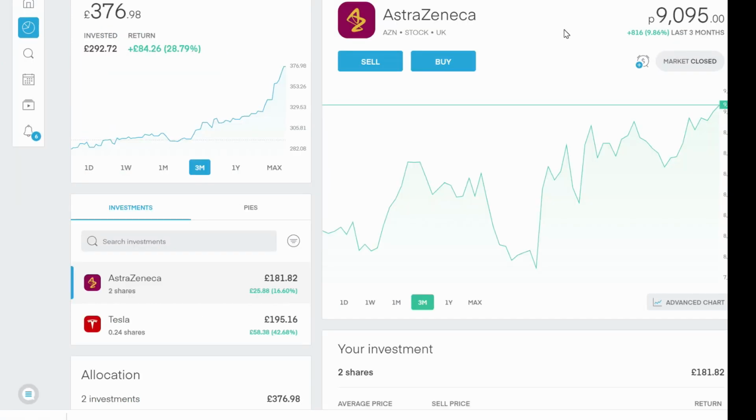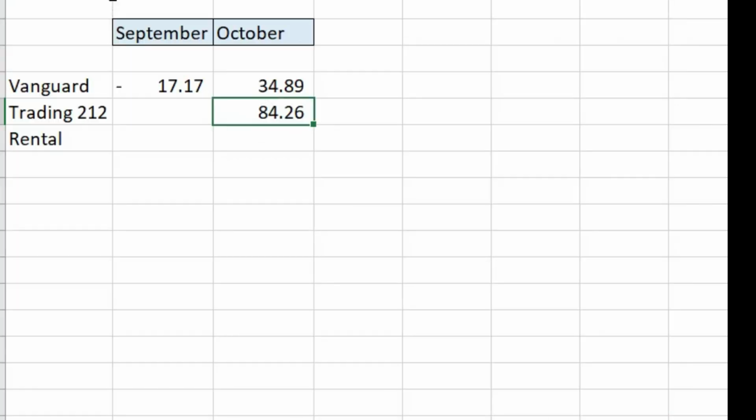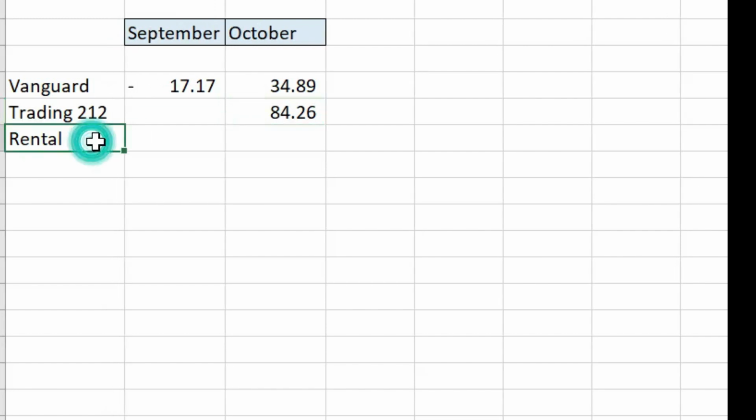So I'm just going to add these to the spreadsheet now. So I'm actually going to include all of this gain to date in my September and October results. So £25.88, I'm just going to put them in October, and £58.38, which again I'm very shocked at. That's done exceedingly well.